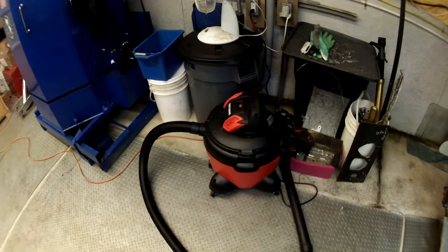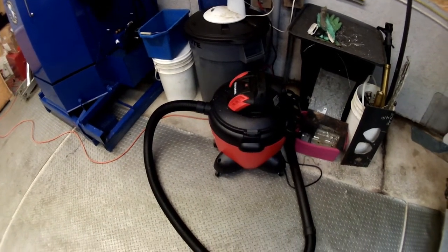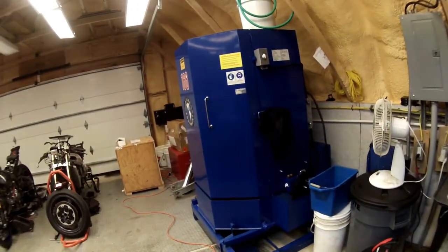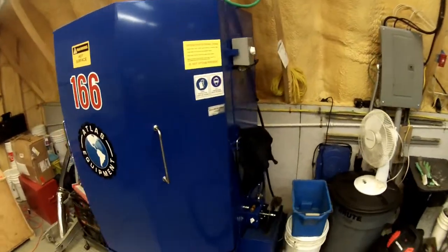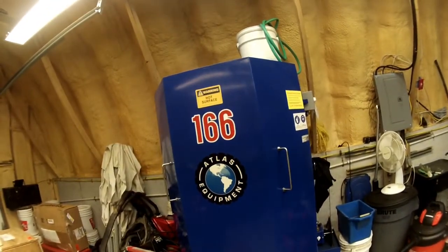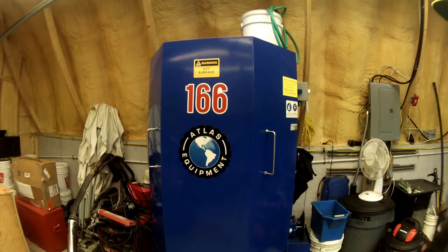Every shop needs one of these. You got to have a shop vac. The last one I had made it about 10 years. This one did pretty good. This one's new, on sale. This big beast, this is my newest machine purchase. Got to brand everything. Got to put your race number on everything. So that's why there's a 166.